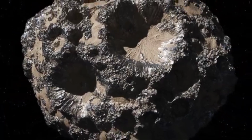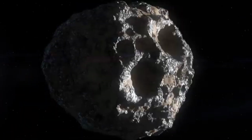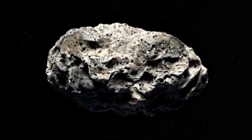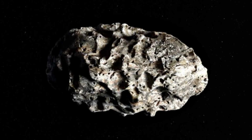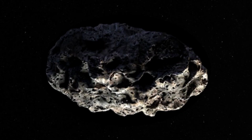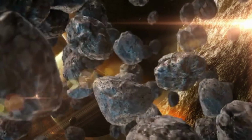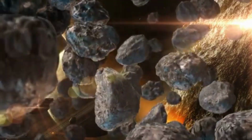M-type or metal-rich asteroids account for about 8% of the total population and occupy the middle of the asteroid belt. They contain metals such as iron and nickel and fewer silicates. Those asteroids are much denser because of the exposure to high temperatures during their formation. S and M-type asteroids probably have formed from fragments of the mantles and the cores of destroyed planetary embryos.